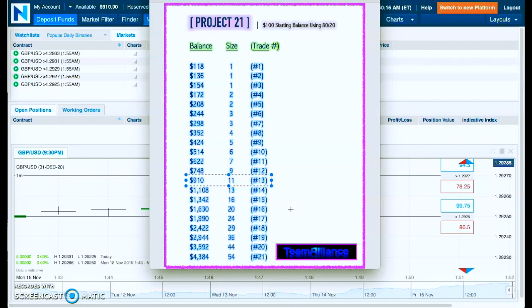So in any case, once again, this is week number 13 in the bag. This is Project 21.